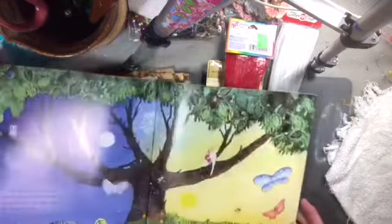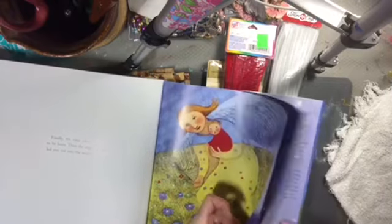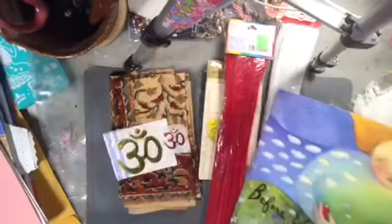But I am going to just keep it and figure out something to do with it. Isn't that cute? Oh, that's so sweet. So yeah, what a cute little butterfly. Very cute. So I had to have that.